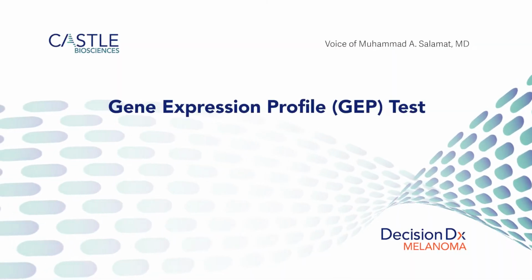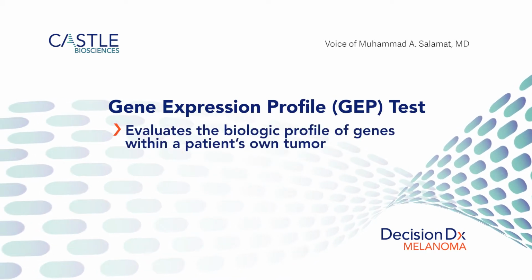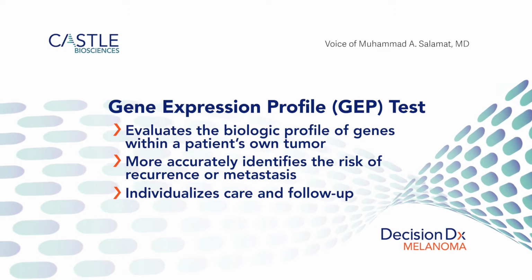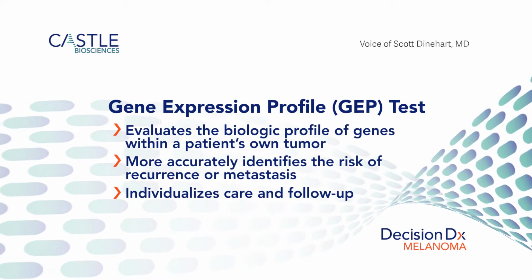We use genomic expression profiling, we call it GEP, to find out the individual profile of a tumor in a patient to provide individual care and individual follow-up. Personalized medicine is allowing us to identify those patients who are more likely to be at risk for metastasis, so that we can focus in on those patients, we can personalize their treatments, we can look at them as a separate group, and we can get better results for those patients.